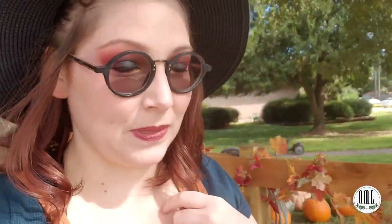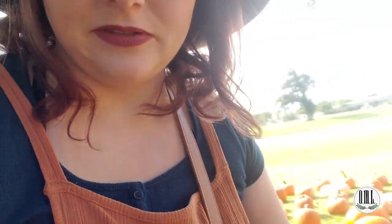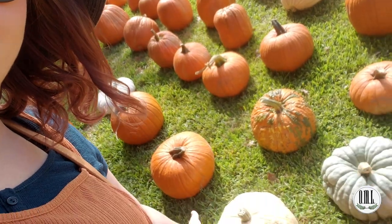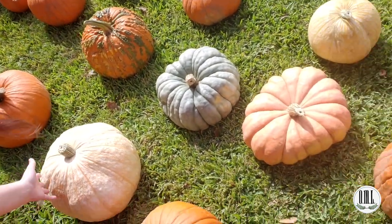Hi guys! We are at a pumpkin patch. Isn't it exciting? They have all kinds of amazing pumpkins. They have spooky pumpkins. They've got big tall pumpkins and little short pumpkins. They have itty bitty pumpkins that I'm trying to talk Brenton into getting one of, even though we don't need it. They've got these big boys, and then they've got these cute little curly pumpkins. And then over here, they've got spooky pumpkins. Look at those guys.